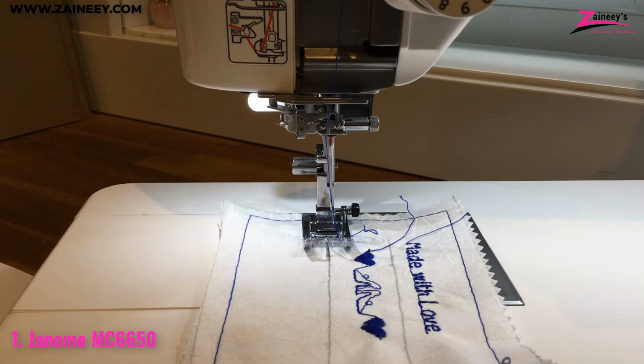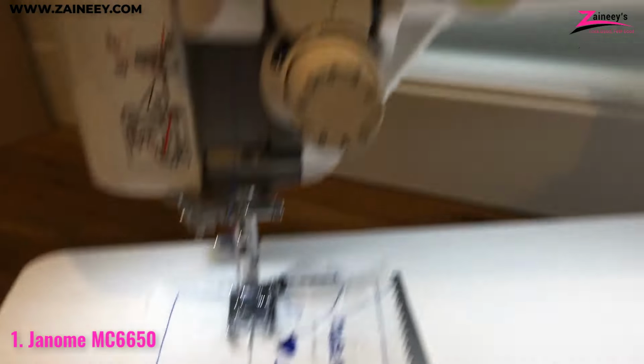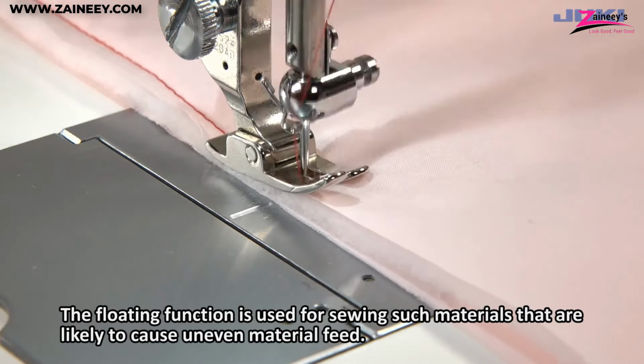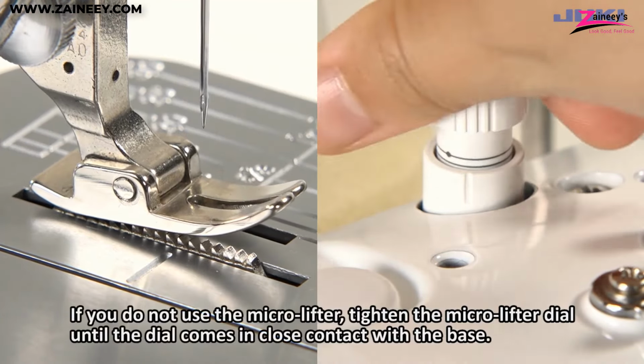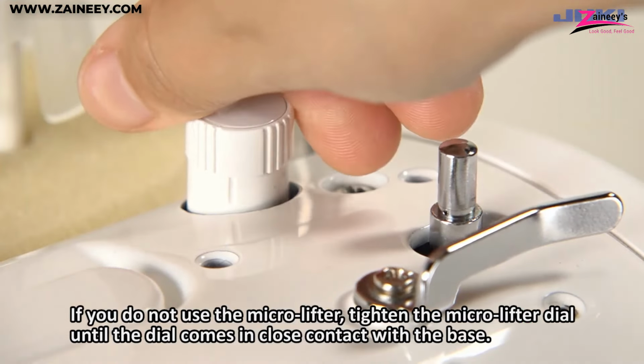With 15 language options and 12 included accessory feet, this machine is versatile and user-friendly for sewists of all levels. Whether you're quilting, crafting, or tailoring, the Janome MC6650 delivers professional quality results with every stitch. And there you have it, the top 5 best sewing machines to help you bring your creative projects to life. Whether you need power, precision, or versatility, there's a perfect machine for every skill level and sewing style.